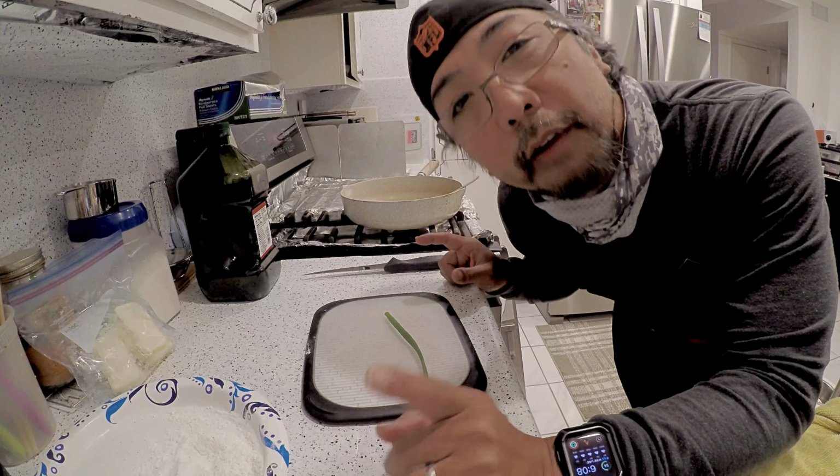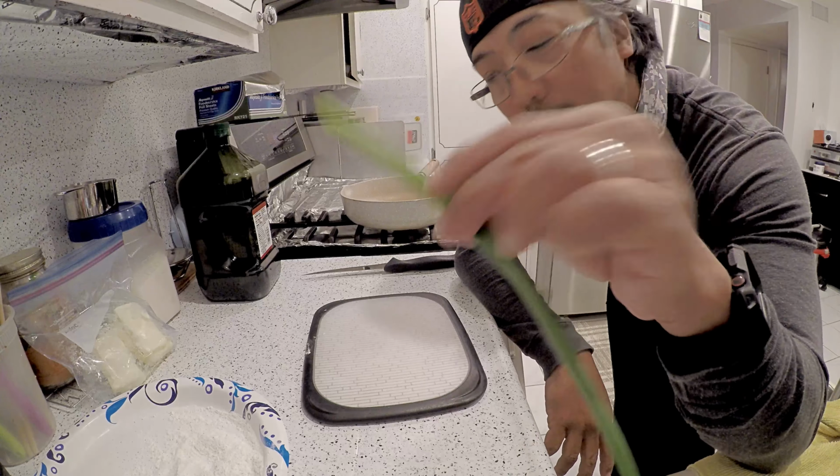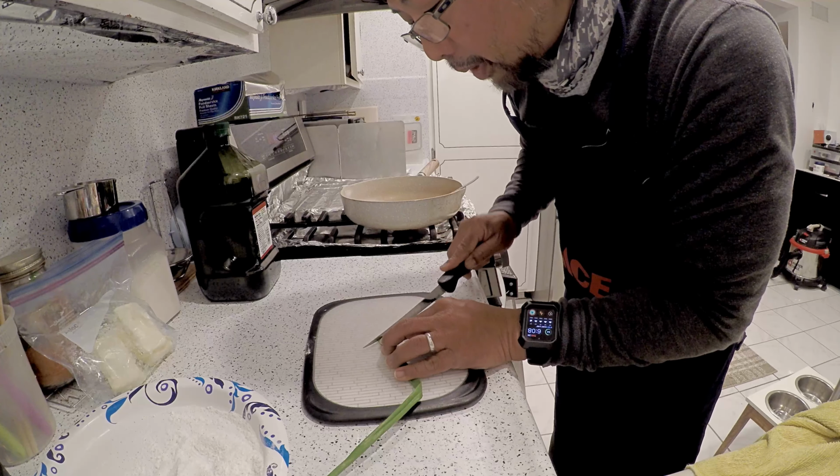One of my all-time favorite ingredients is scallions, and my wife grows these in our yard. So I'm just going to finely chop these up.